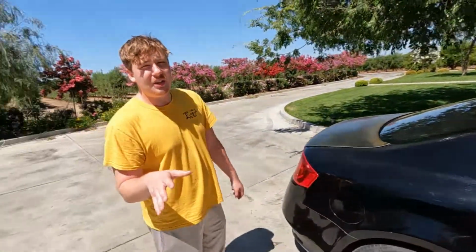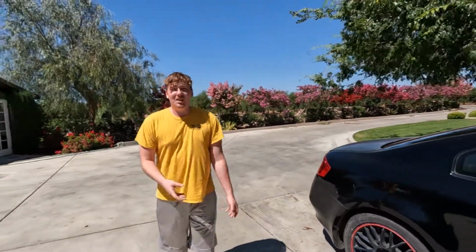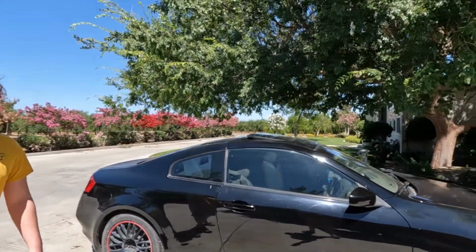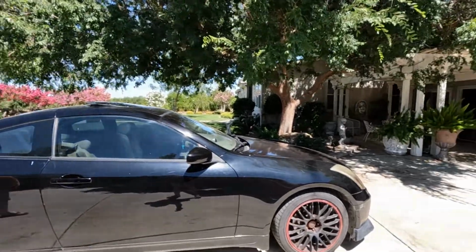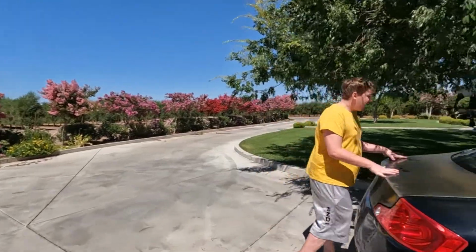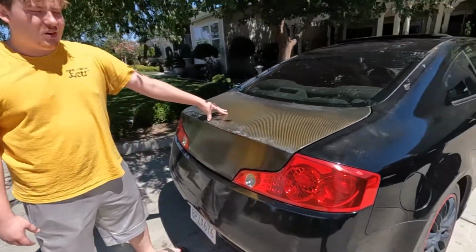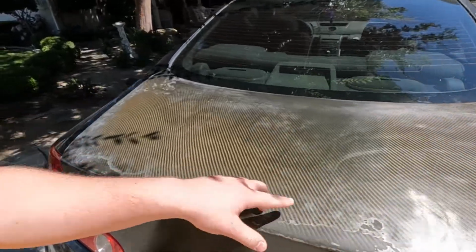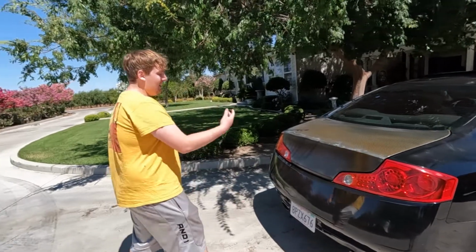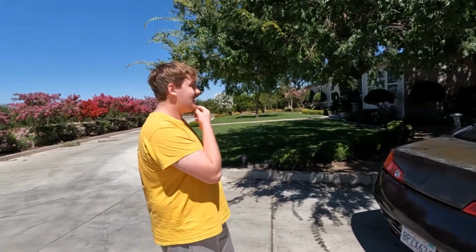Now that won't happen to your car, but it might, because the OEM paint on the Infiniti G35s is like ass. The OEM paint sucks, so you gotta expect for an older car, this is a 2004, to have paint wear and tear. If you look over here, he installed a carbon fiber trunk and it has oxidized. I already did a wet sand and replaced the paint, but it's already oxidizing again, so that's awesome.